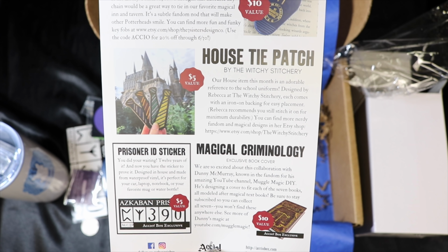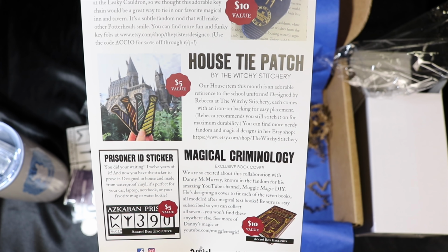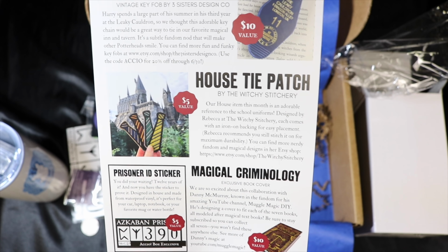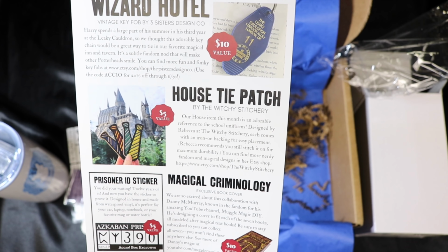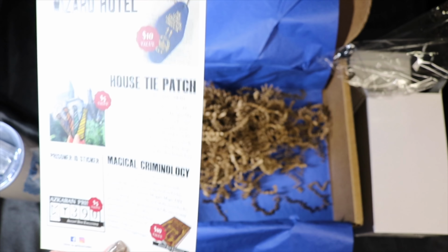And then we have the Magical Criminology exclusive book cover by, again, Danny from Muggle Magic, and that is valued at $10. Let me tell you right now, if you were to try to print that yourself, it's going to cost you way more than $10 for the level of foiling and the quality of paper and all that. So these are beautiful. So that was a great box.